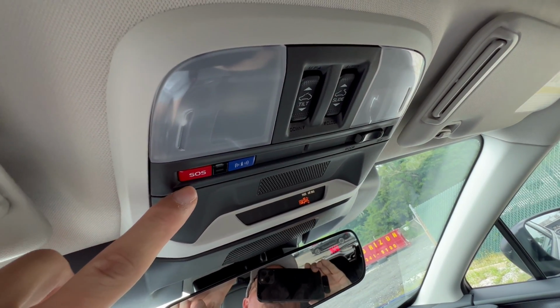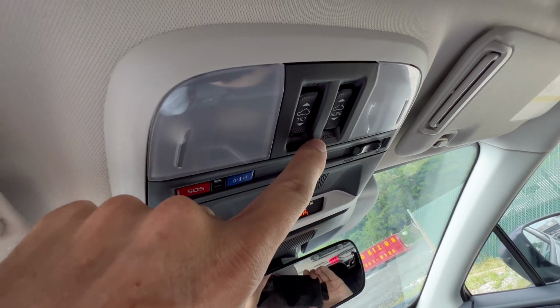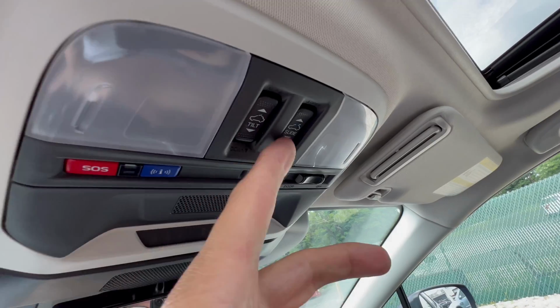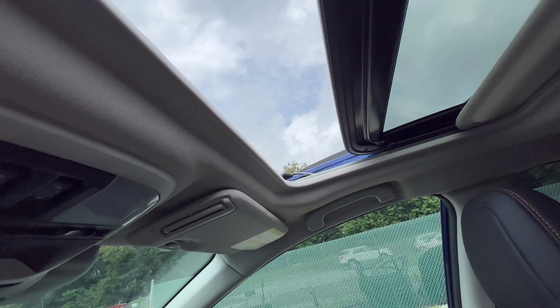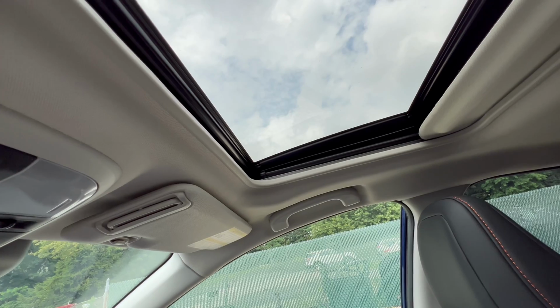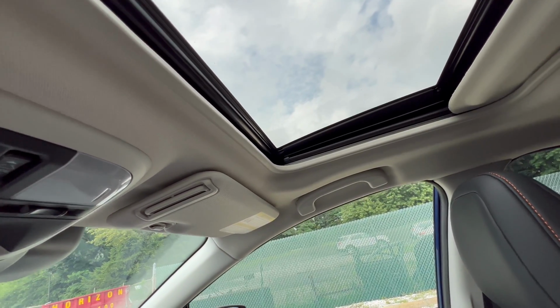Your SOS button in case there's an emergency on the road. Now you have your controls for your moonroof. The shade, however, you got to open with your hand. And then hit the button to slide it back. Nice and easy. Hit the button again to close it. That's the right button. And then the left button is the tilt function where you can tilt it up. Or if you want to close it, tilt it down. And then close the shade up.